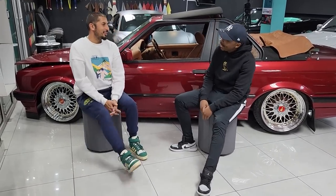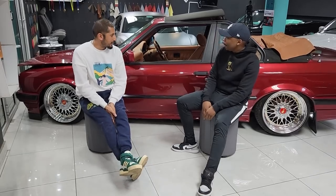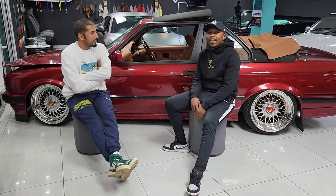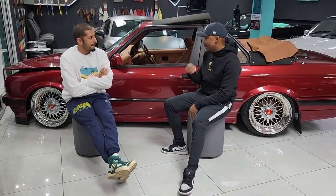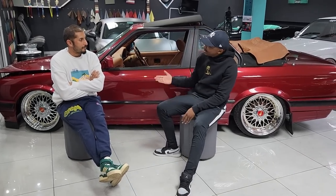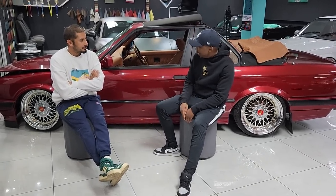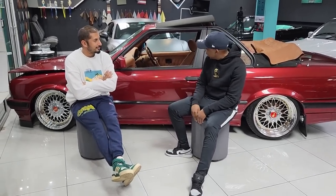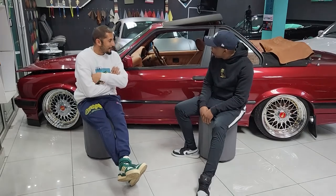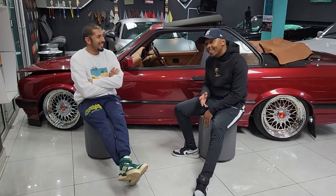Nice, 100%. So what's your favorite part of this car? I have to say the stance, man. I've seen a lot of Baurs, same color, but there's just something about the stance, the color of the car, how it matches the wheel, the interior. The previous interior was okay, right? It was okay.